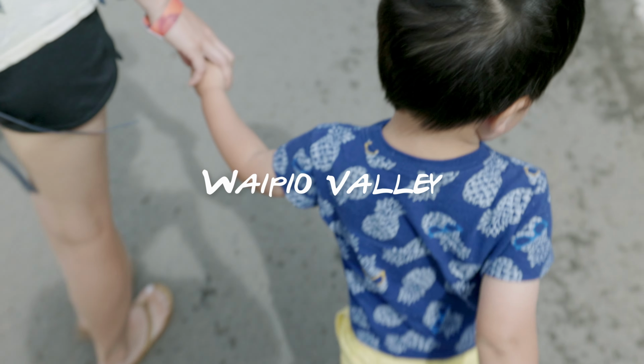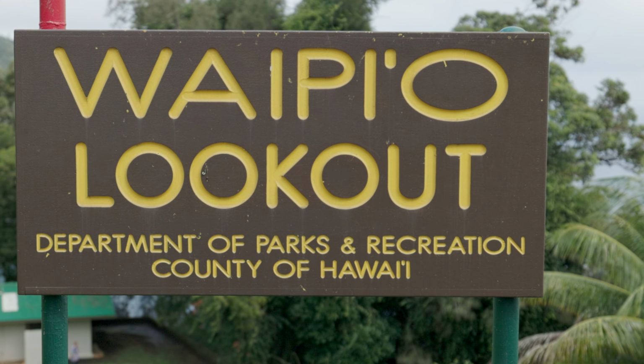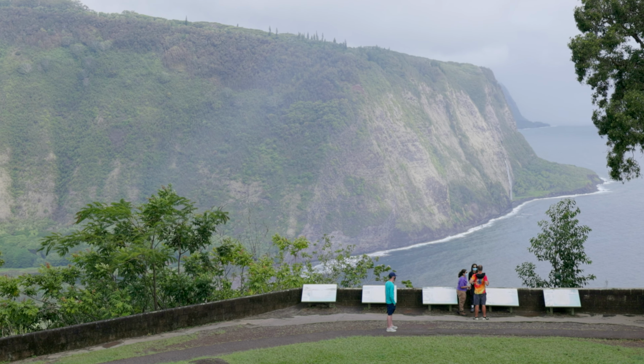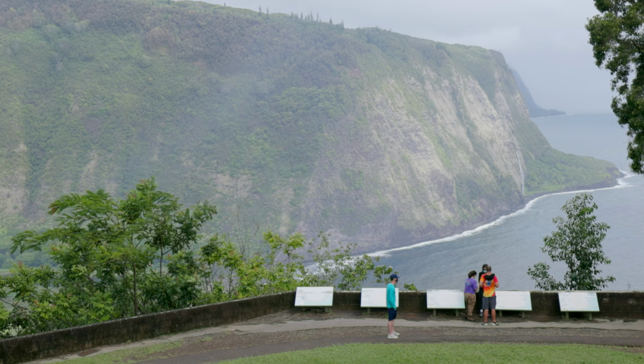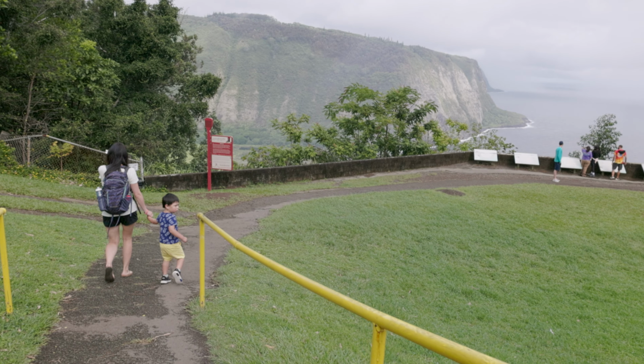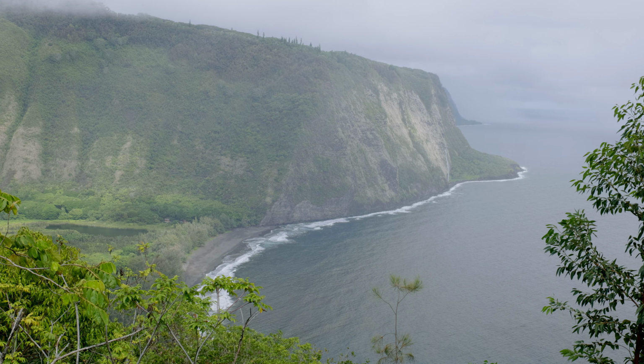Waipio Valley lies 2,000 feet below the surrounding peaks and was once a residence of many Hawaiian ali'i. The floor is accessible to hikers and 4x4 vehicles via a 25% grade road, coincidentally one of the steepest in the U.S. Our little rental car wasn't up for the challenge, so we took in the views from the lookout above.